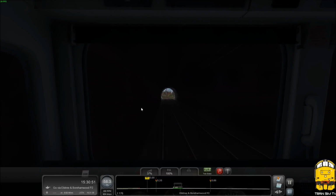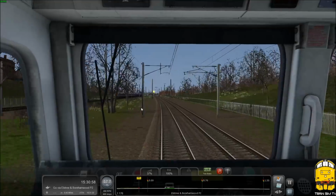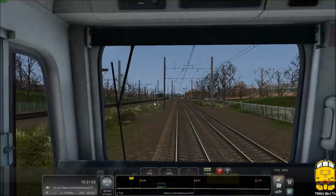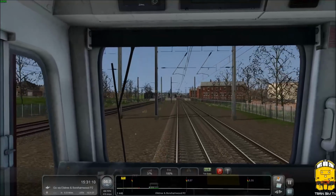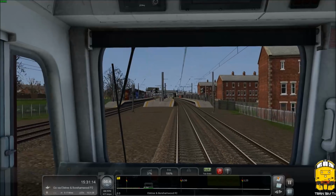Bit of gap in the tunnel there. There's a fancy livery going over there. That's what the AP Volume 2319 is all about. There's quite a lot of fancy stuff going on, all the older liveries, a lot of one-offs and bits and pieces and all.